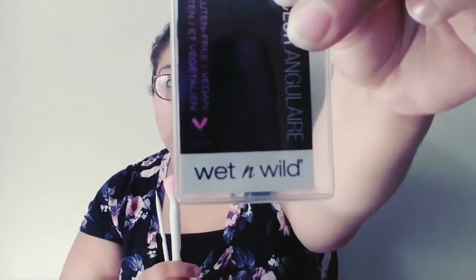I found also the LA Colors metallic ones, but I really don't like that type of metallic feeling on my lips, so I just got these three, and I didn't get the LA Colors one. Another thing that I found, I was so excited finding, is the contouring brush from the brand Wet n Wild. Here it is, so you can see that it's the brand Wet n Wild. I got the contour and the angle brush. They're really soft, and I really like how the color is white with a little bit of pink. Also neutral colors, and that's really great for me.